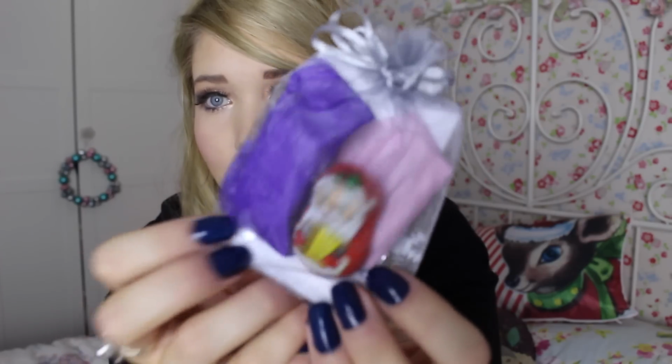So when you're out and about on a night out or something, if you lift your heel up a little bit, everyone will see the cute design underneath. And I love dinosaurs, so this is perfect. Thank you so much. Cute little package with a cute little Santa in it.